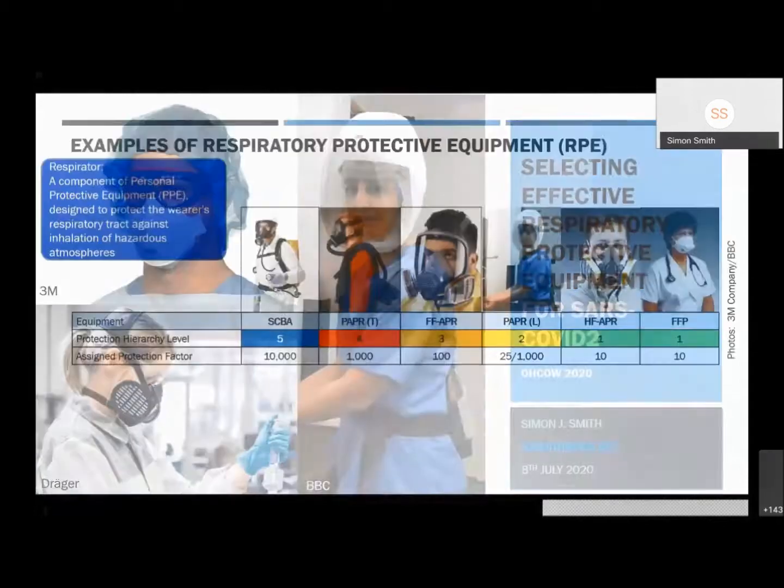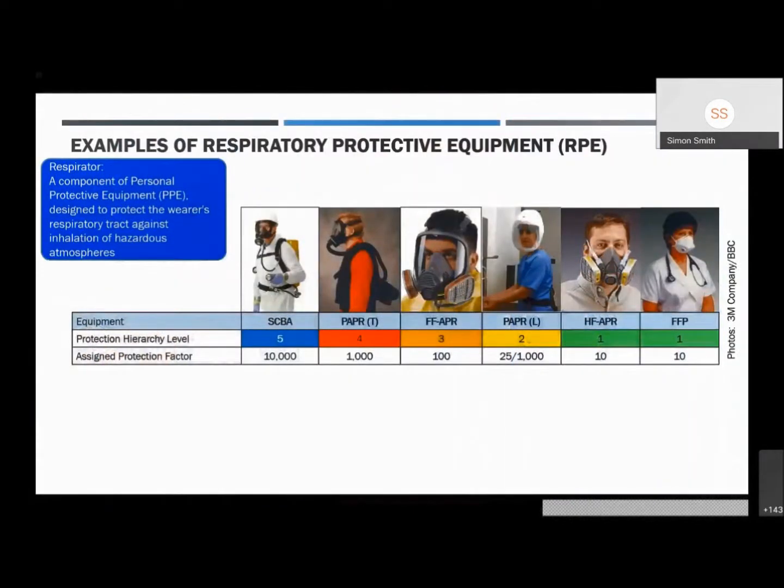So, running through, I suspect that a lot of this may be familiar to people who are in the occupational health business. When it comes to respiratory protective equipment, there are a range of products available, and these can be chosen according to the hazard, according to the task, and the needs of the wearer. Here are examples of some, in roughly a 1 to 5 scale of hierarchy in terms of level of protection, and the assigned protection factor, which is used in calculation in situations where there are exposure limits of the protection level needed.